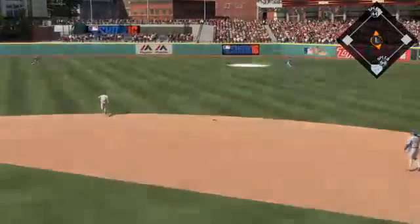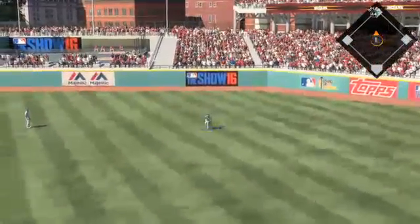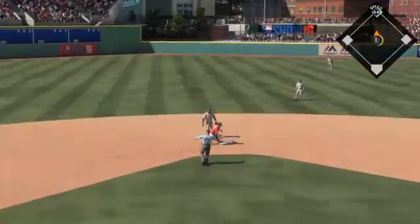This one skied out toward right. Dyson's there. He hauls it in without any trouble, and there are 2 away. But he gets back in time, safe at second base.